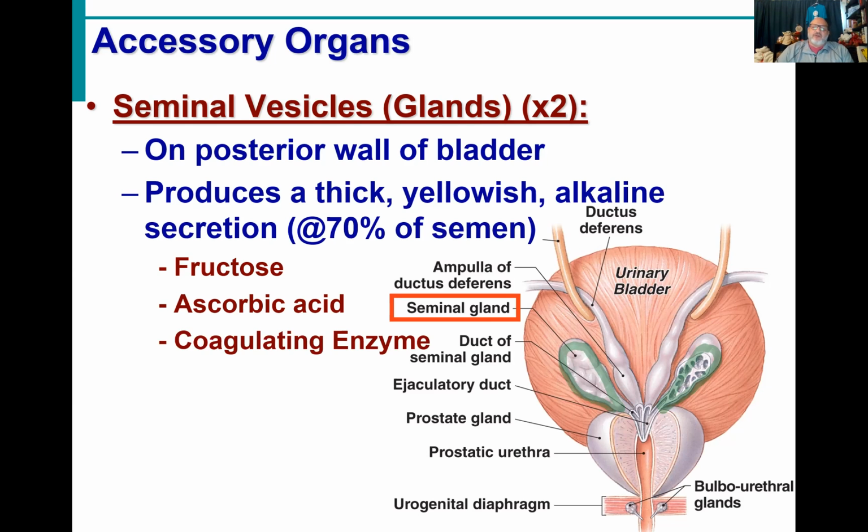The fluid of the seminal vesicle also has a coagulating enzyme in it. Why is that useful? Why do we want the ejaculate to coagulate? Yeah, not only to keep it together, but so it stays where you put it, right? Remember the goal of this copulation is fertilization. To fertilize the female, to get sperm to the egg, you want to take all of the sperm, get them into the vaginal canal, and have them stay there, right? If you're not able to get the sperm to stay in the vaginal canal, then they can't get to the egg. So the advantage of a coagulating enzyme is that the ejaculate will stay where you put it.